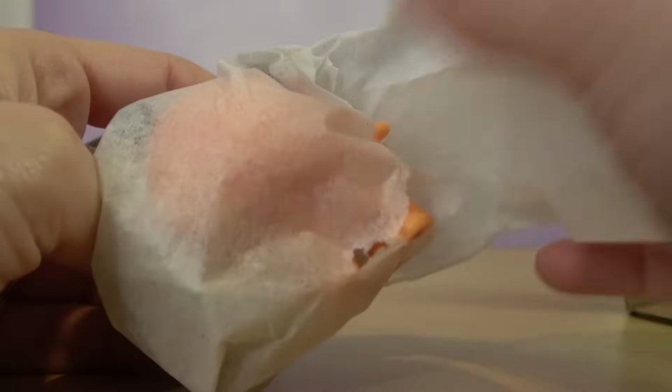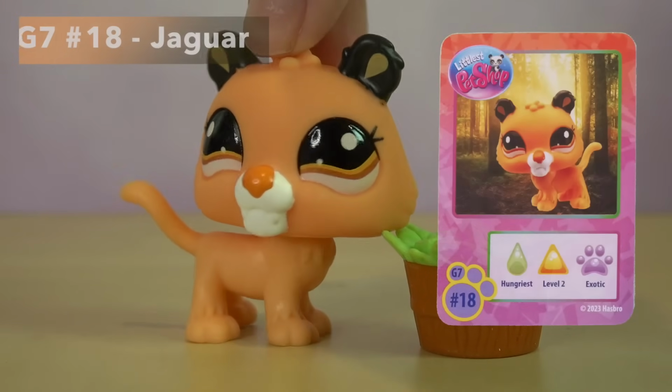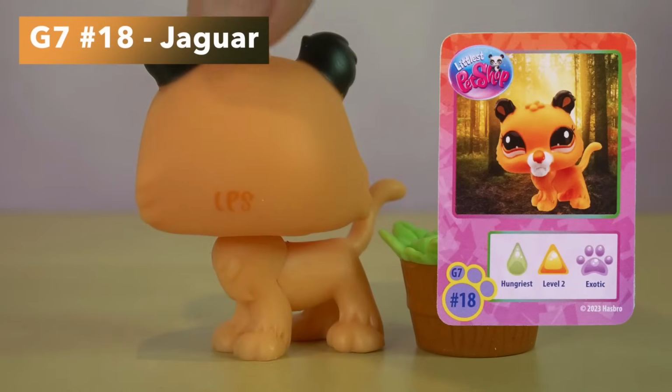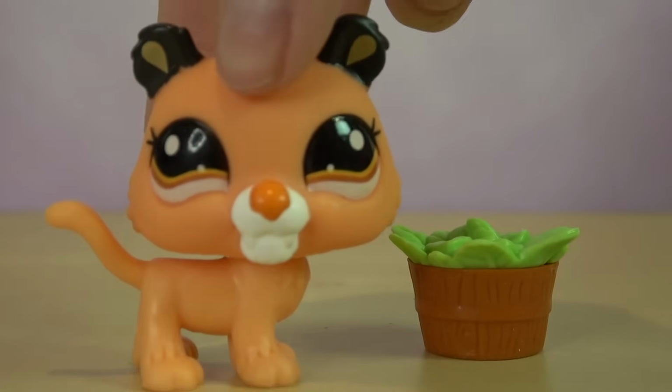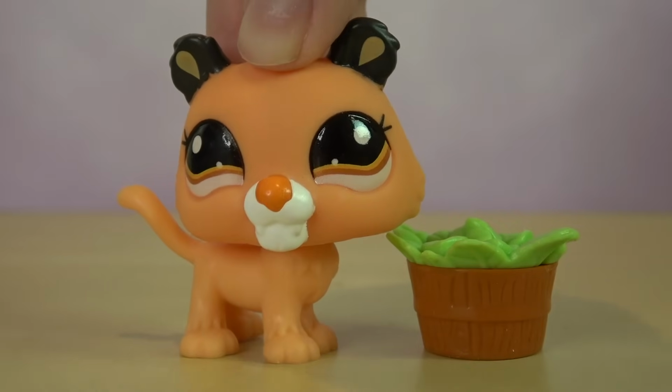Either way, let's see. Oh, whoa, plot twist! We got the jaguar this time. Come on out, buddy. Aw. Oh my goodness. Wow, she is glowing. My goodness gracious. So I believe this is a jaguar or panther or tiger. I mean, it's not a tiger, it doesn't have stripes. I'm just gonna call it a jaguar for now.